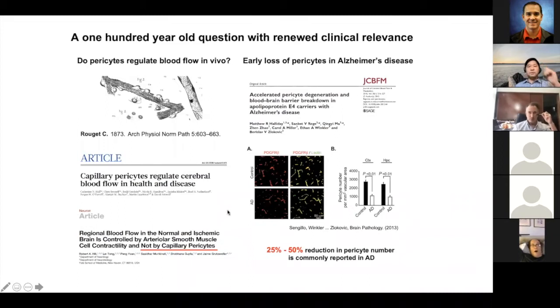The reason it's important is because there's no lack of translational relevance to studying these cells. There's no controversy that in the aged brain, and also in the context of Alzheimer's disease, parasites are lost at an accelerated rate. It's not uncommon to have reports of 25 to 50% reduction in parasite number in Alzheimer's disease patients. Currently, that parasite loss has been most strongly linked to changes in the blood-brain barrier, which can also be queried within the same histological postmortem tissues. But what effect that parasite loss has on the way that blood flows through the brain is a physiological question, and that's very difficult to get at without the use of preclinical models and better imaging approaches in humans.